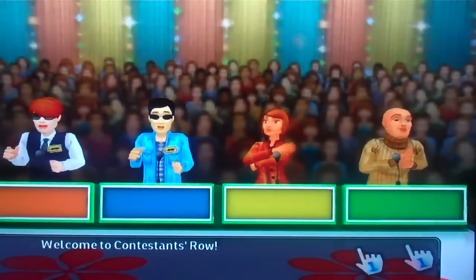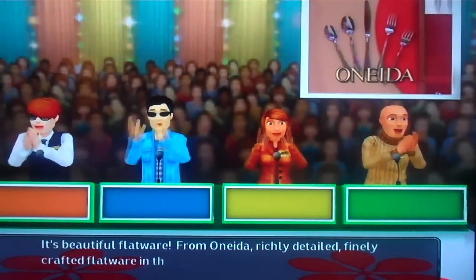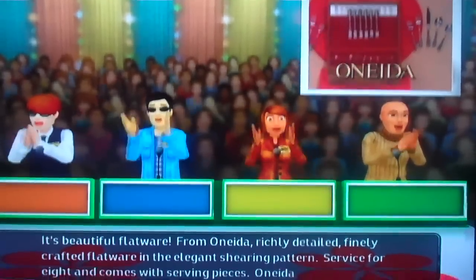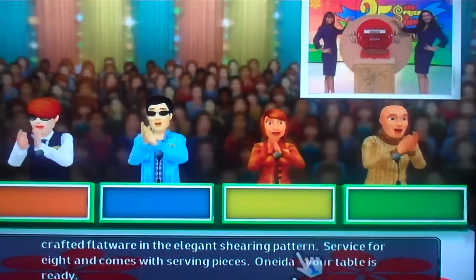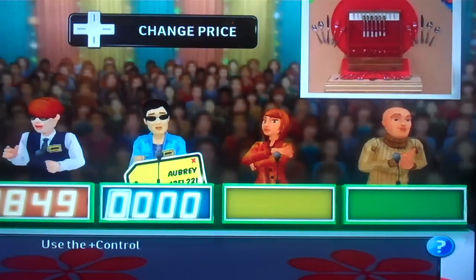Welcome to Contestants Row. It's beautiful flatware. Okay. From Oneida, richly detailed, finely crafted flatware and the elegant sharing pattern, service grade, and comes with serving pieces. Oneida, your table is ready. All right, Richie, 1849. It's your turn to bid.